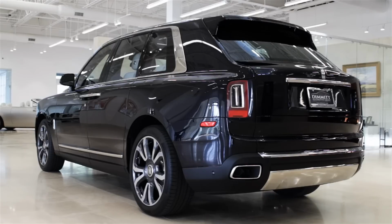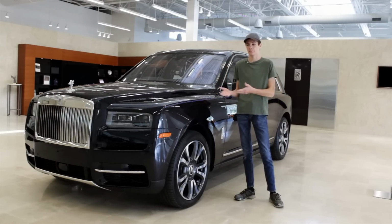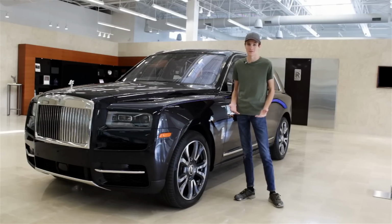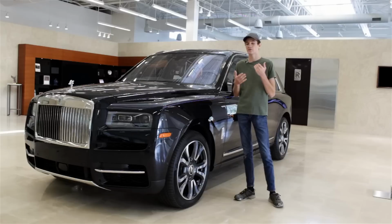As far as the exterior of the Cullinan goes, you can see it has that same general design language as other Rolls-Royces. In fact, I'd even go so far as to say it looks the same as a Gen 8 Phantom, just a lot bigger and in SUV shape. The first thing that stands out to me when I get next to this car is that it's absolutely enormous. Pictures and maybe videos don't quite do it justice, but when you stand next to it, it's extremely commanding.